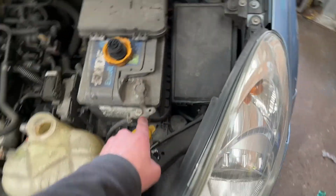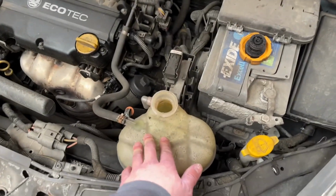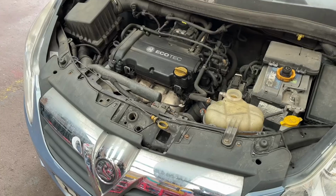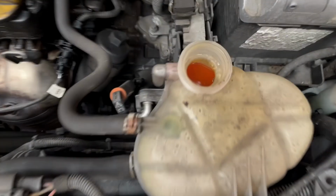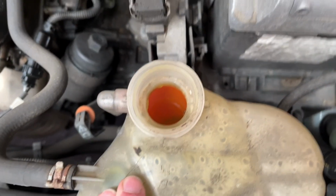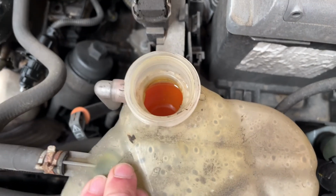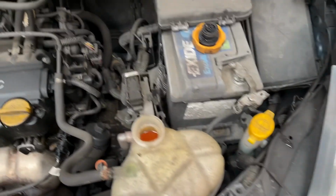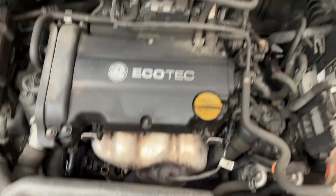There's the screen wash done. Now it'll probably end up taking about a litre of antifreeze. I still need to get round to checking the oil, but I'll get the antifreeze topped up and then we'll check the oil. So that's that topped up there. It actually took about a litre, so it was quite low. I think it's got a weep on the radiator. Again, it's not part of the MOT as long as it's not pouring out. Oil, yes, this is a petrol.